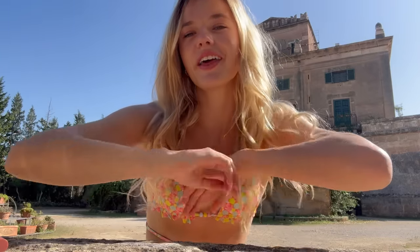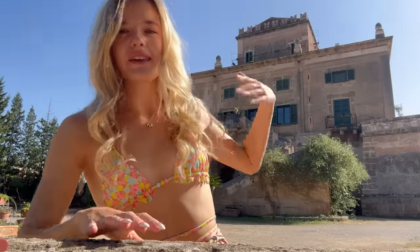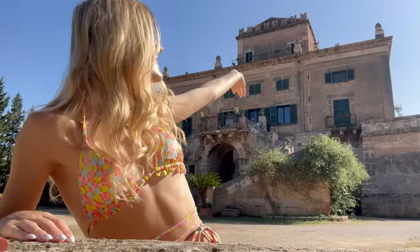You have a very beautiful makeup look now. What do you think? Yeah, I think you look really, really gorgeous. Although you did before, you don't need any makeup. Of course, you have the beautiful view.